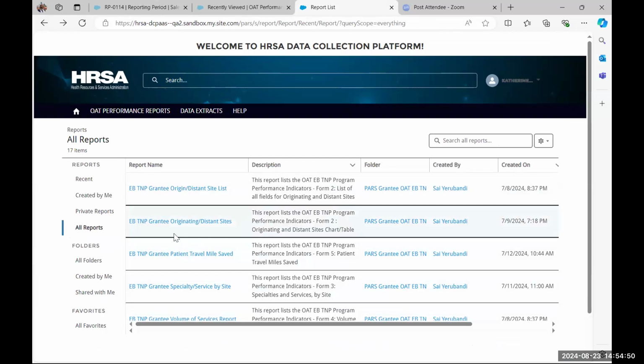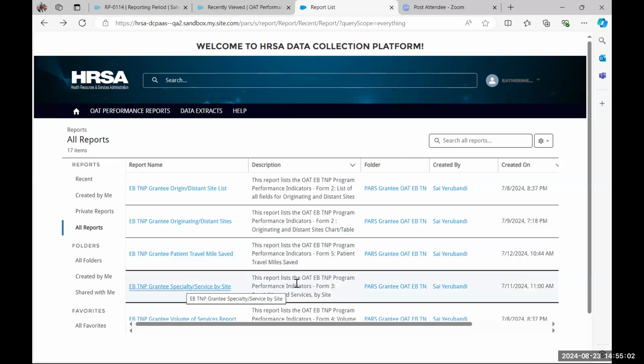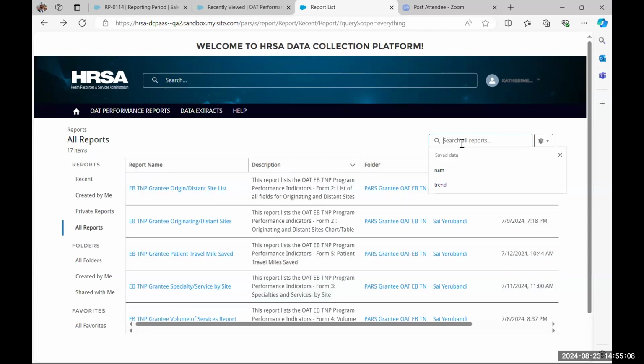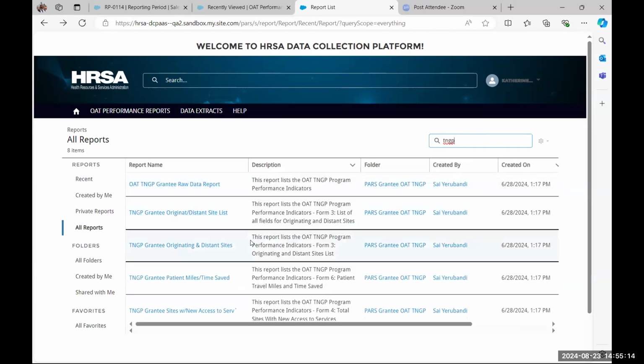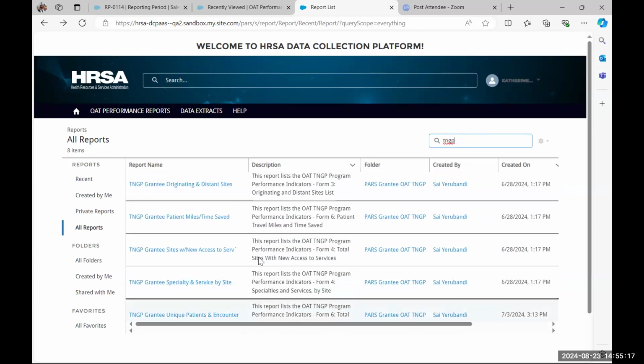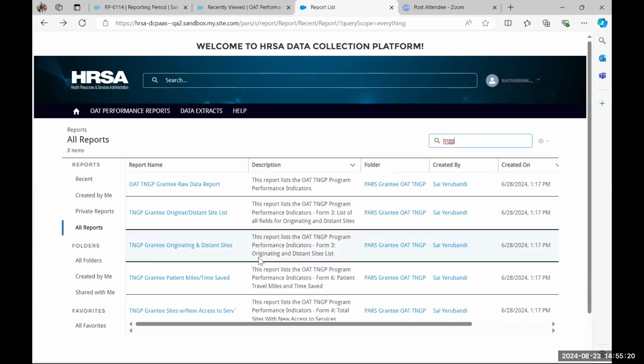So for form two, you have the grantee originating and distance sites. That's where you're going to see the chart, the sites chart that's in form two. For form three, let me go back to TNGP. So for form three, in TNGP, you have your originating and distance sites. There's two reports.